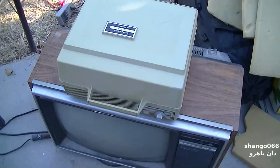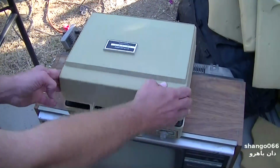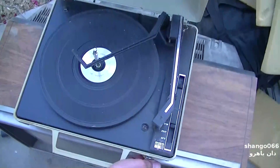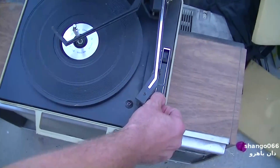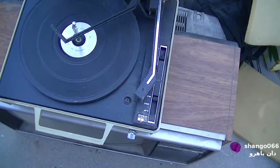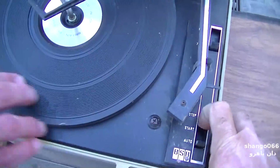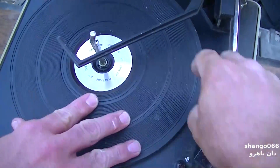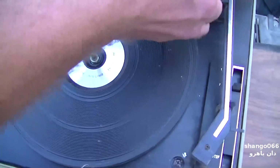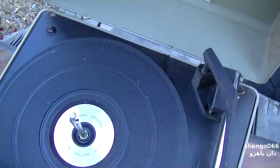Okay, this is the Swingmate record player, concert hall automatic. It's plugged in, ready to go. The BSR changer. Yeah, everything's frozen. Well, this control's frozen. I better not. I'll break it if I force it. And the turntable itself is frozen. Needs a full tear down.